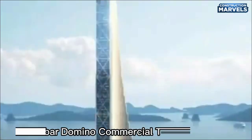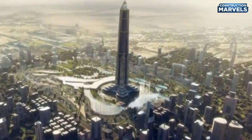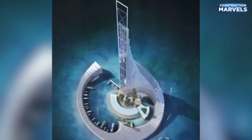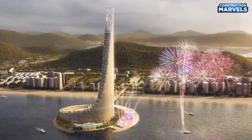The tower is going to be called the Zanzibar Domino Commercial Tower. Not quite as catchy as the Eiffel Tower, but I guess it'll do. The tower will be built on a man-made island, which is kind of cool if you think about it. Who doesn't love an island? Especially one that has a massive tower on it.